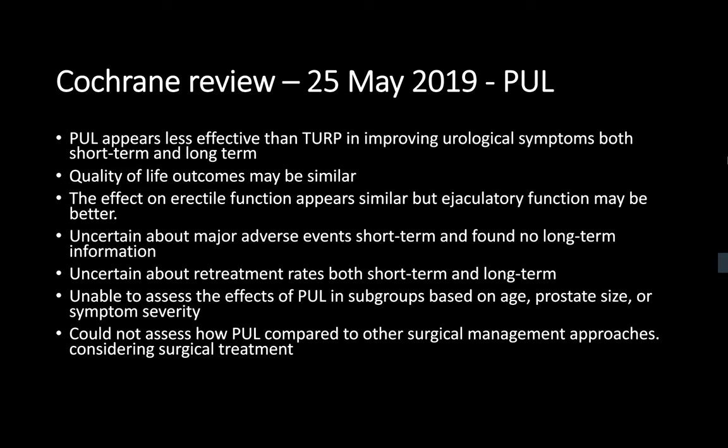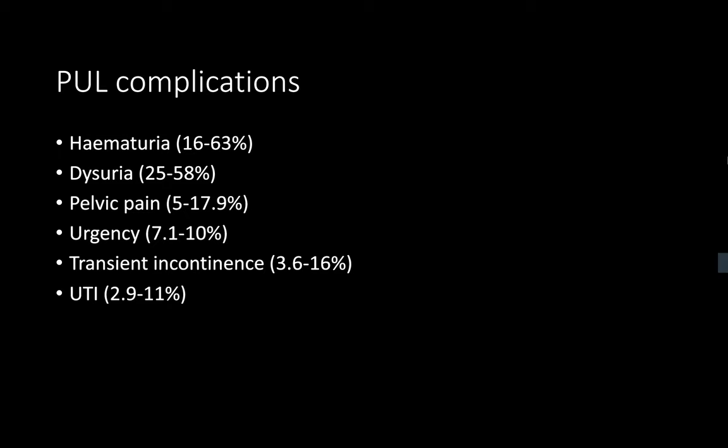The main complications are irritative urinary symptoms and hematuria, which happen for a few days. Urine retention in about 5% of the patients. Retrograde ejaculation in only about 1 to 3%. Retreatment rate of about 2 to 3% per year. The other thing is that sometimes it may cause pelvic pain as well for some of the patients.